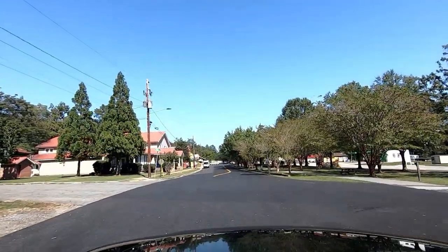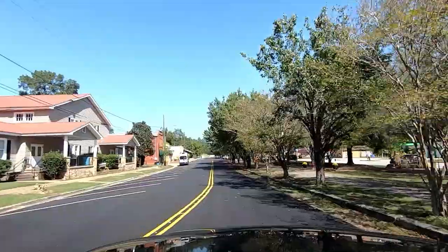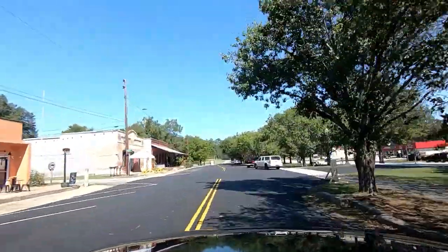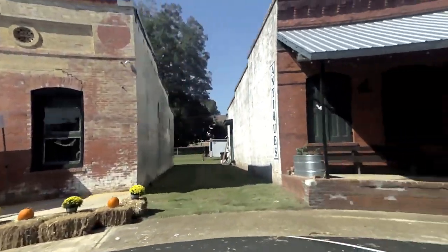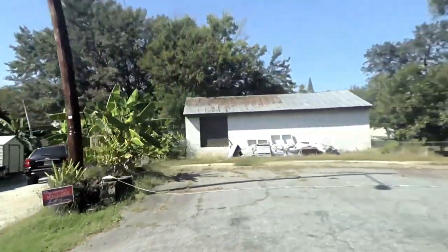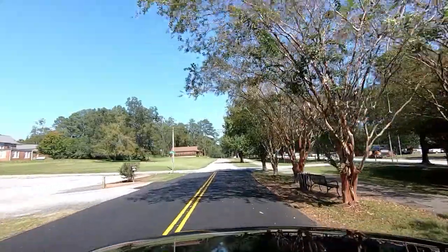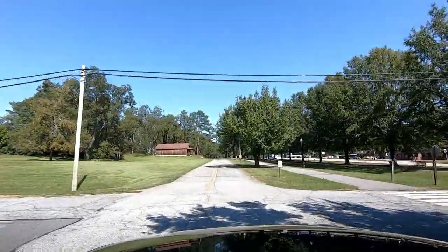We have covered just about everything we can cover here. Going back through the downtown. Nice. Yes. Antiques. Kitty park, playground, and that walking trail goes all the way down.